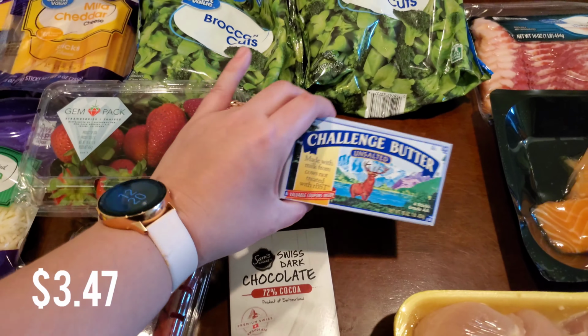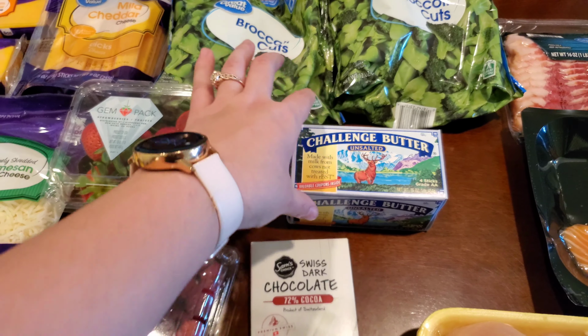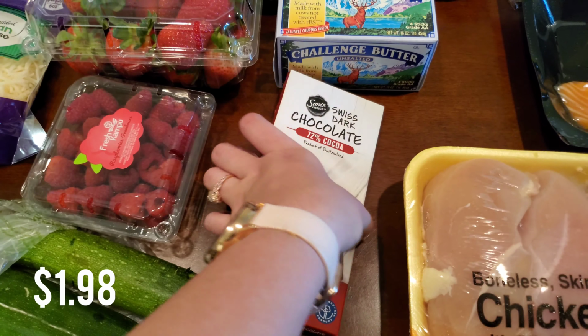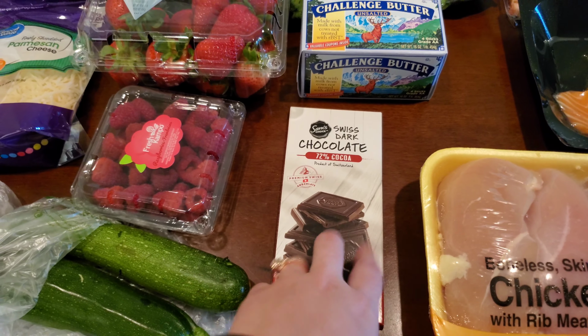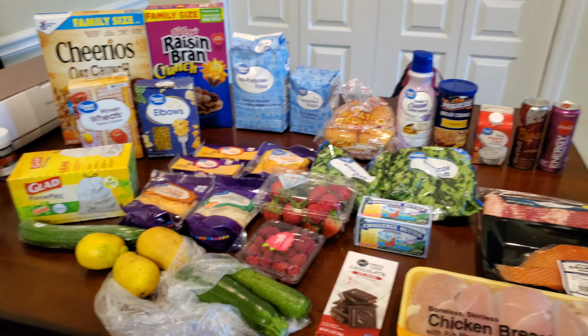And then I picked up some unsalted butter that we needed for the mac and cheese. So I picked up the Challenge butter. And then last but not least, I picked up some more of the Swiss dark chocolate. I think I'm going to make some homemade chocolate chip cookies. Haven't made those in a while, so I think I'm going to make that. But this is everything, you guys.